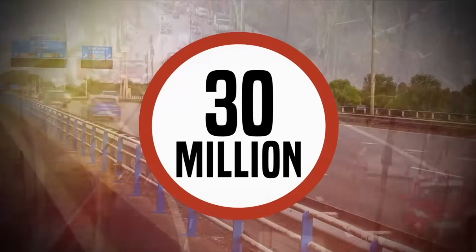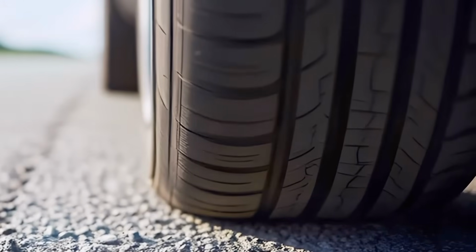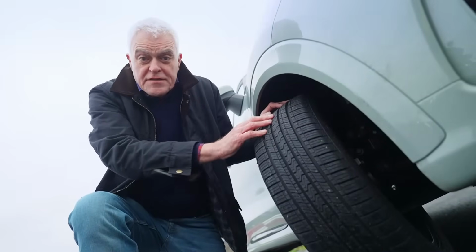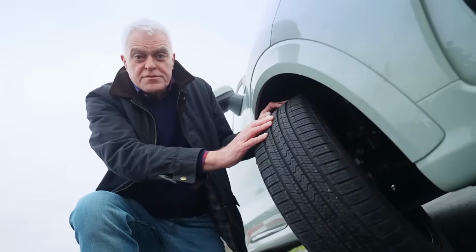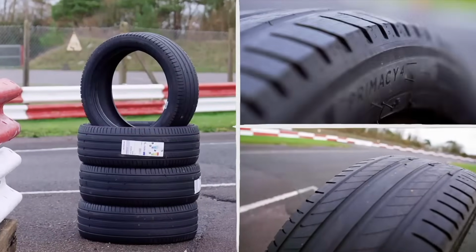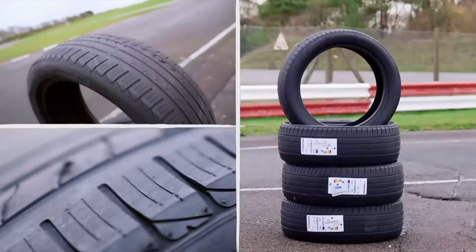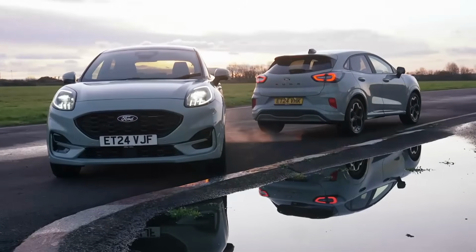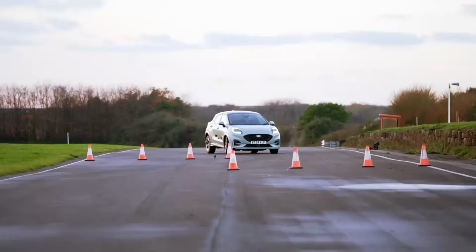Electric, petrol or diesel, there are over 30 million cars in Britain, and they all have one thing keeping them safely stuck to the road: a set of tyres. They can cost hundreds of pounds, so choosing the right set of tyres is important both for your safety and your wallet. Today I'm comparing a premium set against a budget set by fitting them to two identical Ford Puma family cars and testing how they perform when you need them most.